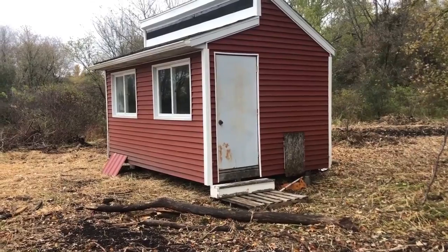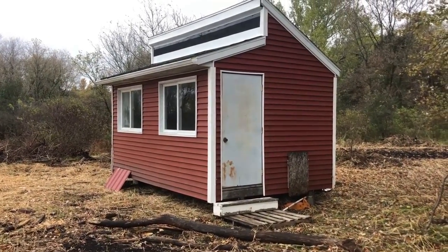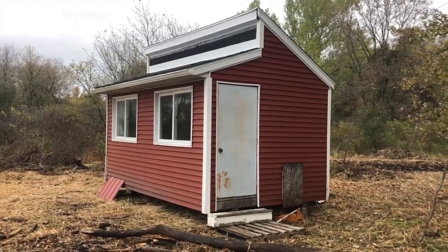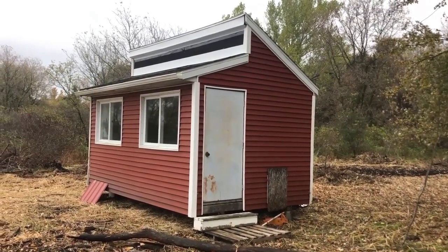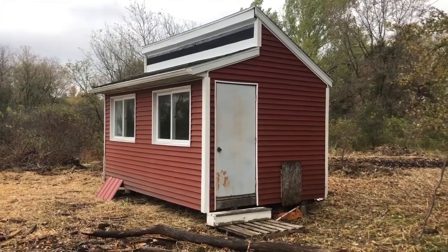I built this on skids and I really didn't know where I was going to put it. And I've moved it twice since we've gotten rid of the chickens. It's now in its final resting spot. I want to raise it up in the air. I don't know how far yet. I'm going to guess 4 feet, maybe 5 feet.